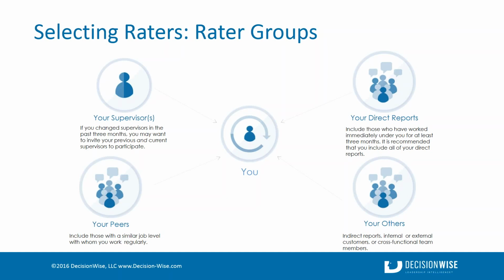Which ties into the rater groups as well. And this is where some of the fear and anxiety comes in, because people are afraid to have people take pot shots at them, for example, which we don't usually ever see. I think very few times have we ever seen someone that was somewhat malicious or just had malintent when they gave feedback, and we redact those.